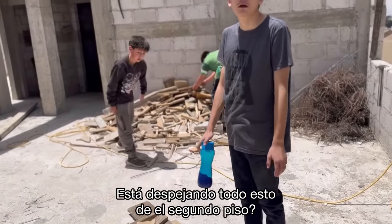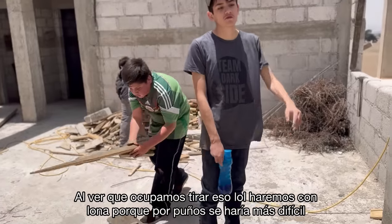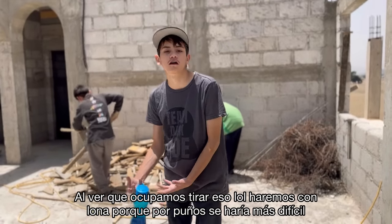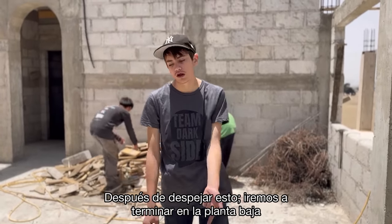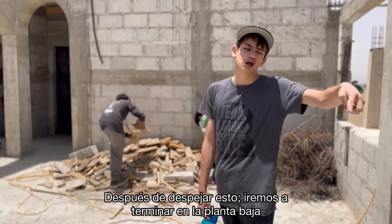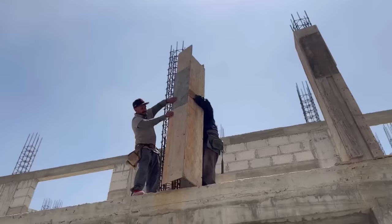Oh, you guys are working on clearing all this off the second floor. That's a good idea. And since we had to throw it off the balcony, we thought it would be easier. It would be a lot faster and easier than just grabbing a handful. We need a platform like this. So then we're going to do this, and once we're done clearing all this, we've got to go clear the ones downstairs too. Okay, I'll let you get back to work.